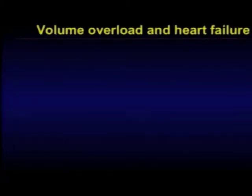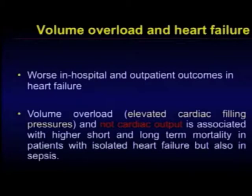So the target of therapy should be to normalize the cardiac filling pressures, and volume overload is the one that dictates the cardiac filling pressure. So we need to normalize the volume status, because volume overload is associated with worse in-hospital and outpatient outcomes in heart failure. Remember that we should look at the cardiac filling pressures and the volume, and not the cardiac output, when we treat the patients, whether it's acute or chronic. That's been associated with short and long-term mortality in patients with isolated heart failure. This actually applies to sepsis too, from the ICU clinical trials.